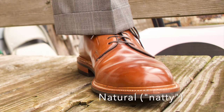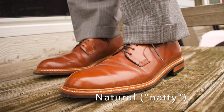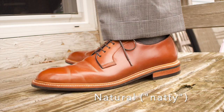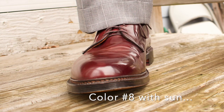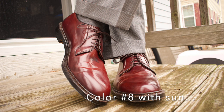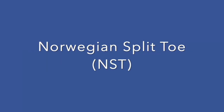Now, natty or natural shell cordovan, these are coming from Carmina. This is where they don't dye it in the same way at all. That's where it's the more natural color. But keep in mind that shell cordovan is dyed at the tannery. Now, these are color number 8, but as I say here, it's with sun. One of the really cool things about shell cordovan is that by putting it in the sun, it can change the patina considerably and lighten it, but it also lightens it in a spotty kind of way so that you get some really nice change to it.